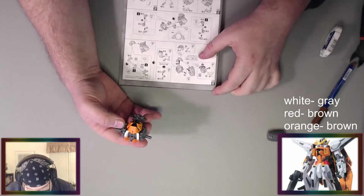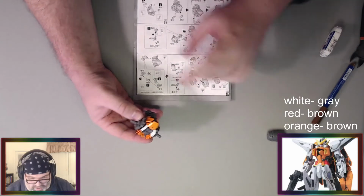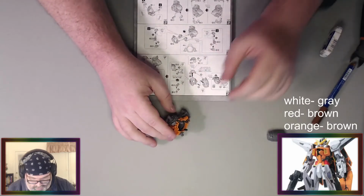Is that right? Yeah, that's right. Okay. Oh, because things snap in. All right. Okay, that goes there. Now we'll get some more armor on.